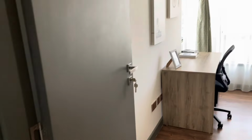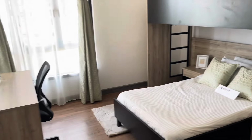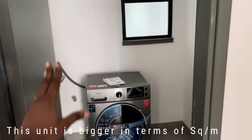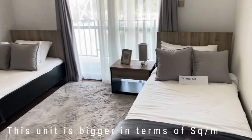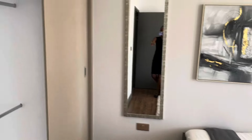The first bedroom here also, you can see this is very good for a kid's setup, and also with a study table over there. And then they have the wardrobe unit over here. And then good thing is they have a separate laundry area. So this is a perfect unit if you have a big family. And here goes the third room, where there's also the setup of two beds. We have the mirror area and the sliding wardrobe.